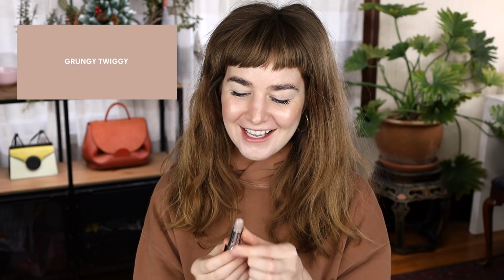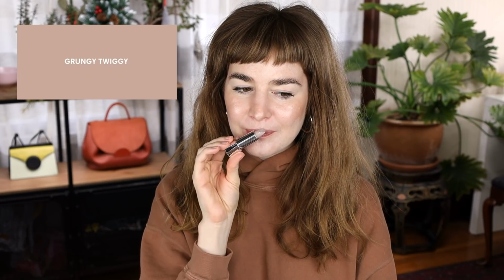Grungy Twiggy. It's like a light gray. I mean, come on. That is not gonna look good. And this one, this is the matte formula. I got the matte formula in this, and it is unscented. I went with unscented. And I think if anything, this will be an interesting mix in. It'll be interesting to mix this with Beige Babe, but I don't know if I'll be wearing this on its own. It looks like a pale purple gray.